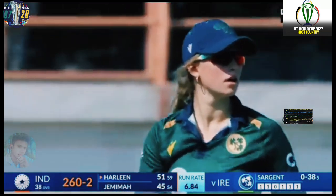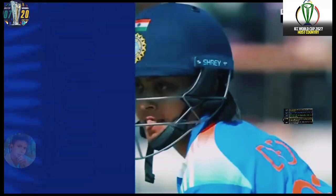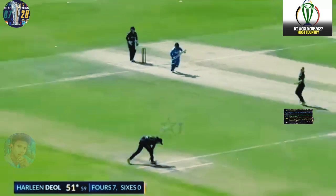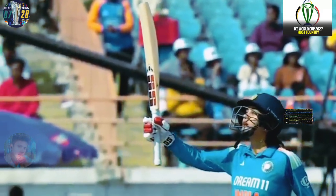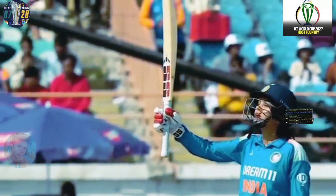260 for 2. Half century. Jemima Rodrigues is inside the one. As always, she's a very stylish player to watch as well. Likes to play through the offside, and she also is risky, an area where she's improved.